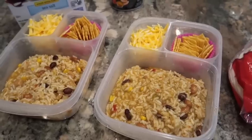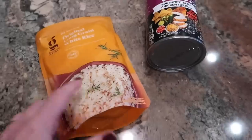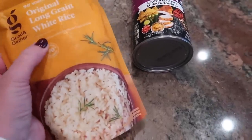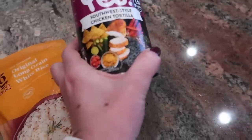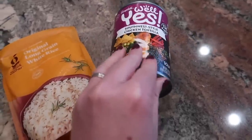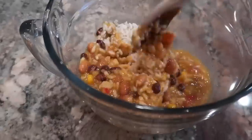This next one is so easy and so versatile, and you could probably play around with different flavors here, but I have a package of the microwavable rice. This is just the regular long grain white rice. And then I have a can of this, it's from Campbell's Well Yes Southwest style chicken tortilla soup. So the first thing I'm gonna do is just open these up and put them in a microwave safe container and put them in the microwave for about 2 to 3 minutes.